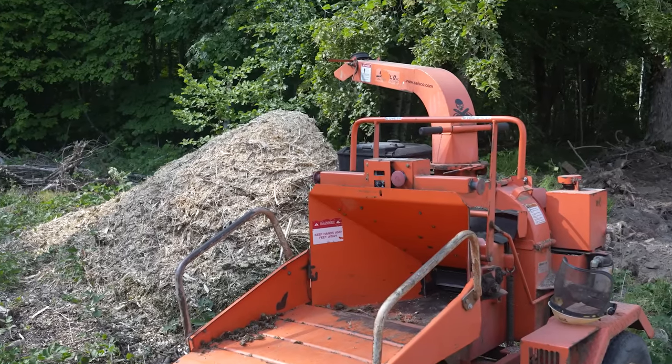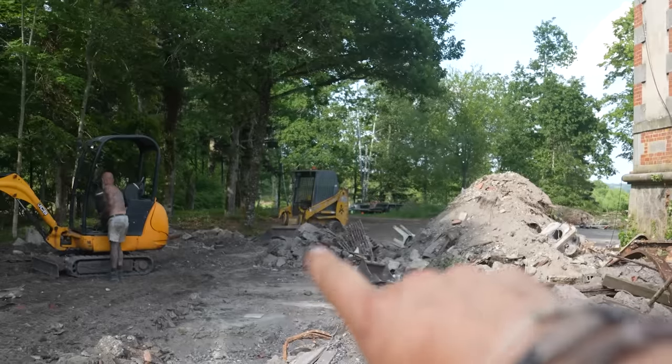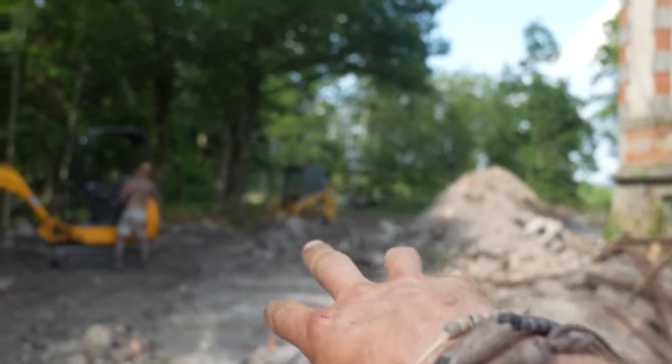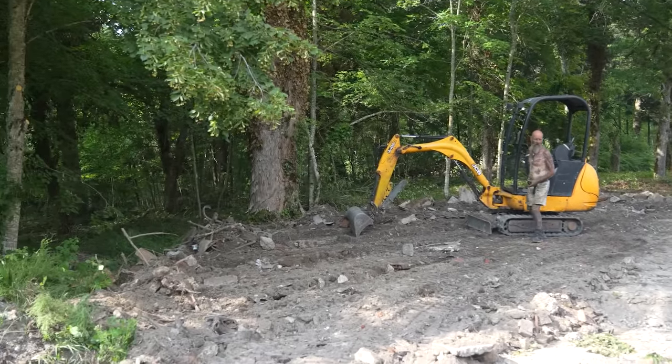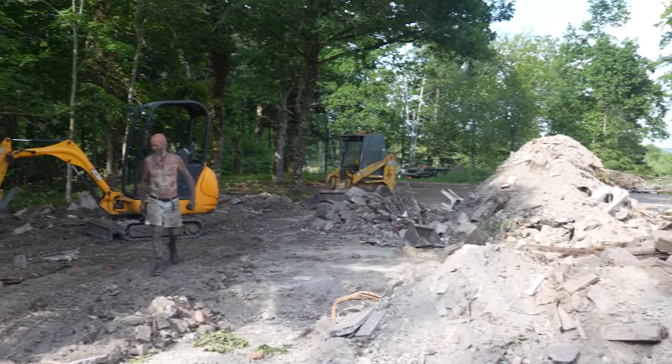All the branches that have been lying about have been chipped now. The massive tons of earth have all gone from here, which is the main bulk of it. I'm getting a nice flat area to drive around at the side of it now.